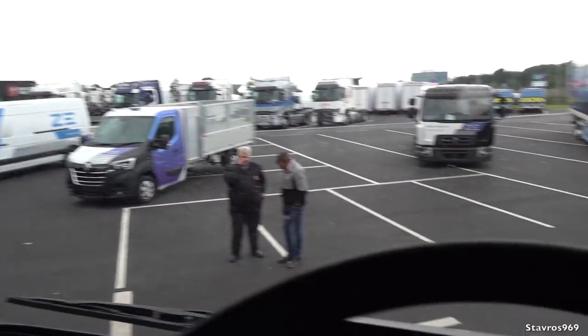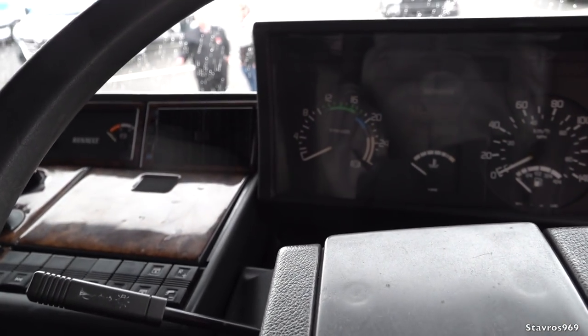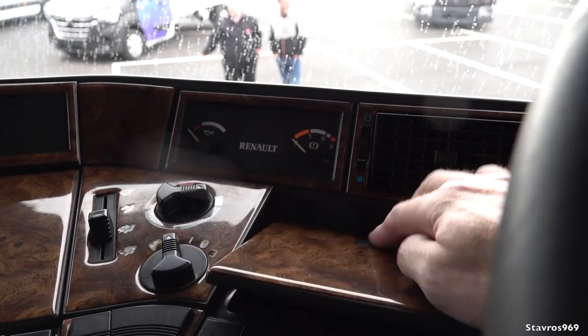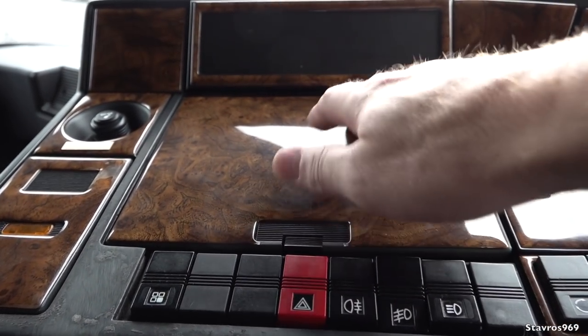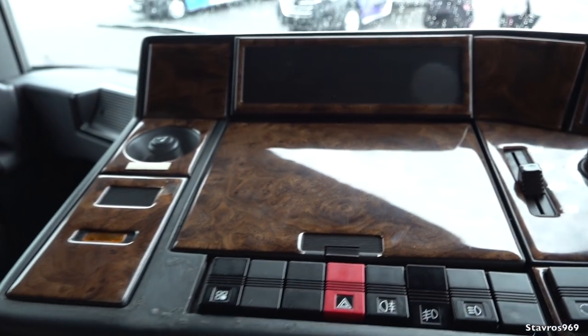Now, I did drive one of these. I already have a video shot on one of these. If you want to check it out, I'll flash up the link there shortly. But there you have it, the Renault Magnum. This is just the 430. There's also a V8 here as well, so I can't open that one. But there you have it, the Renault Magnum.